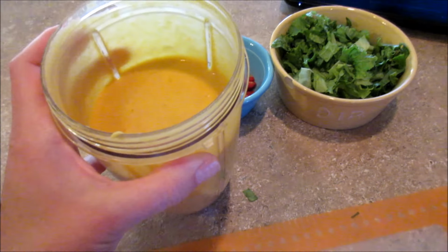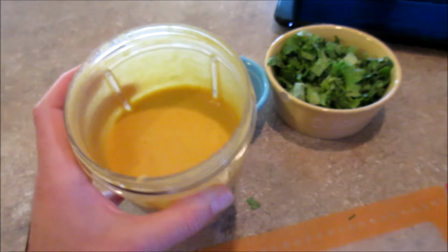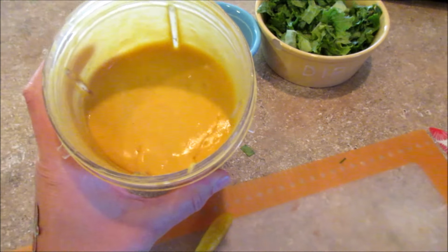So when I first tasted it, I was like, this is kind of gross, nobody's gonna like it, but then I started snacking on it with some chips, and it just takes a little bit to get used to it, but I like it now. I'm gonna eat it on my bowl. I doubt that Jared will want it, I don't know.